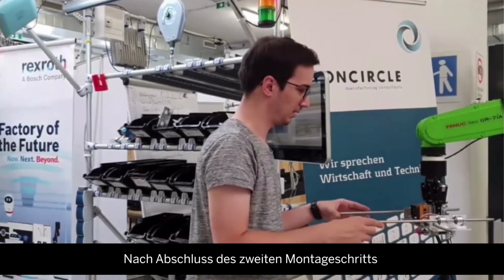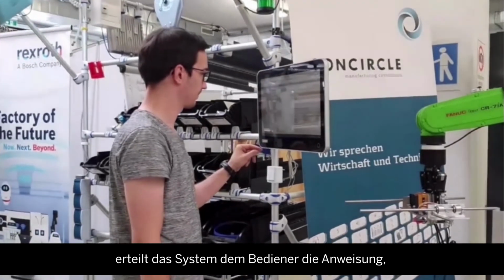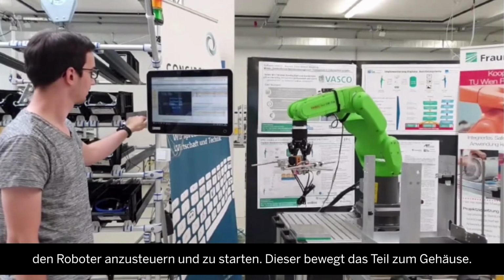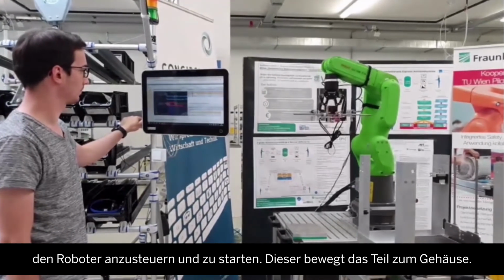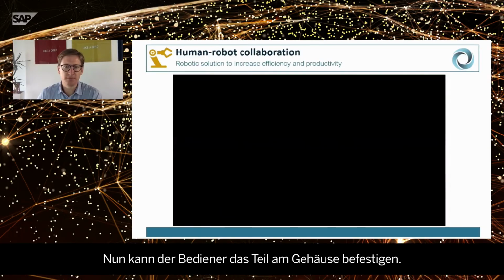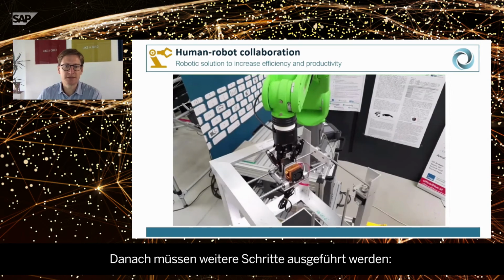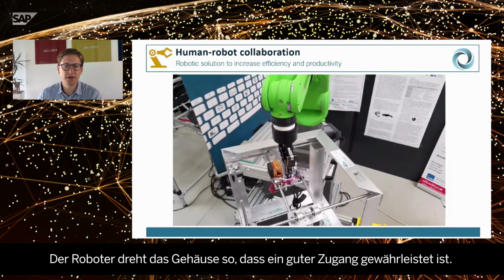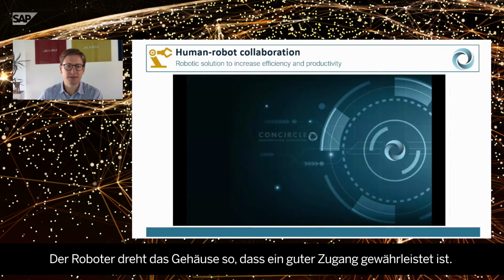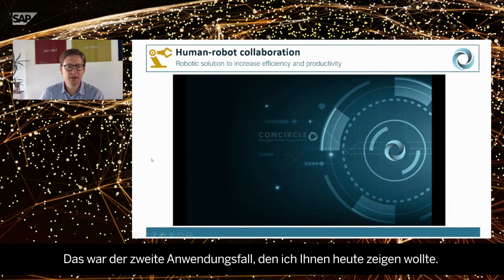Once the second assembly step is done, the system tells the operator he has now to control the robot, to start the robot. So the robot is moving the part to the housing. Now the operator can mount the part to the housing, and after that, additional steps must be executed, and the robot is moving the housing so that everything is well accessible. So that's the second case I wanted to share with you today.